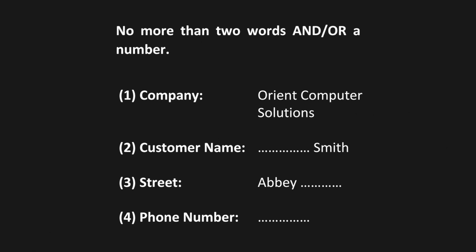Orient Computer Solutions. Hi, I'm Robert Smith. Hello, Rupert. Oh no, not Rupert, it's Robert. I'm sorry, Mr. Smith. Do you have an account with us? Yes, I do. Can you please tell me your street name? It's Abbey Rise, Abbeyrise. And your phone number as well? 0521 256532. Thank you. Let me have a look. Thank you.